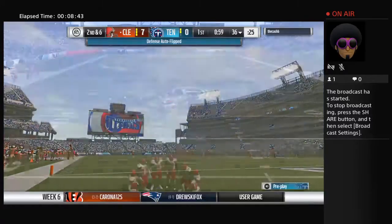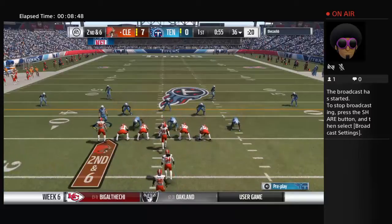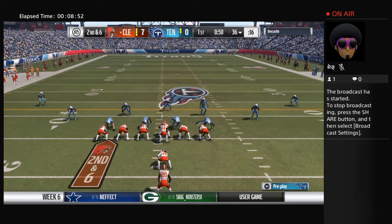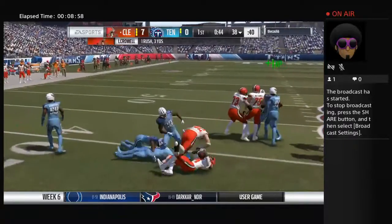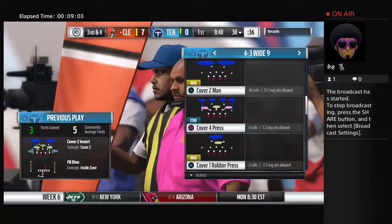I think pressure is always the first way to go. You love pressure. I love it. We'll see if they dial it up this drive. They come out here in the I. In motion right comes Gordon. Now the third-year man from Alabama State, Isaiah Crowell. 3 yards on the pickup. That's going to set up an interesting third and about 4 to go.